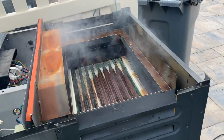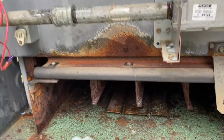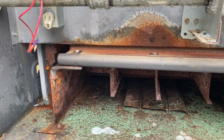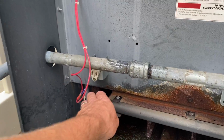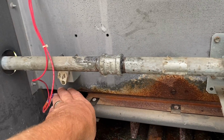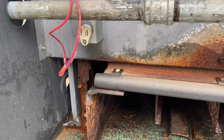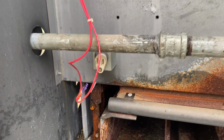I'm gonna let this sit for a bit, see what happens. I do not have any rollout as of now. I keep my hand here. I keep my hand there. I have no rollout right now. Look at that. No rollout whatsoever.